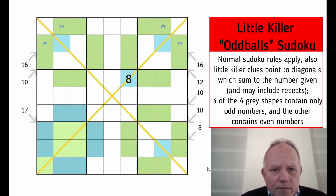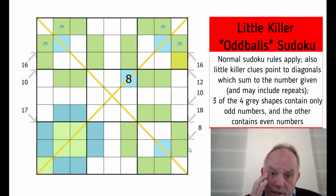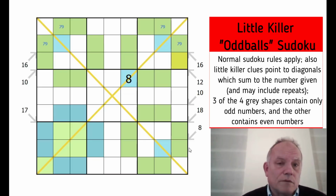Now what else can we see? I mean, 1 and 3 would work with a 6, 1 and 5 with a 4, 3 and 5 with a 2. That's not very limiting here. Yeah, they're all possible. Okay, well that's not ruling anything out. How about the diagonals?